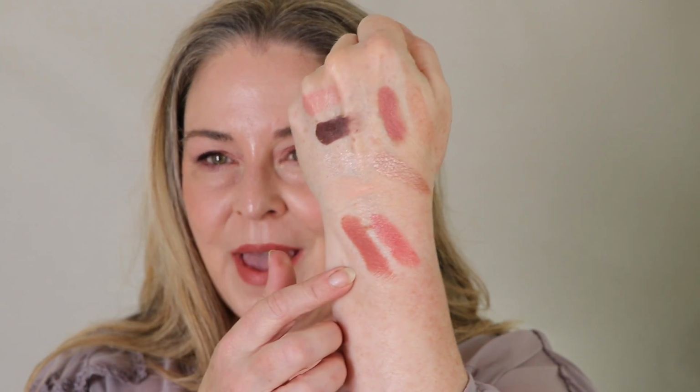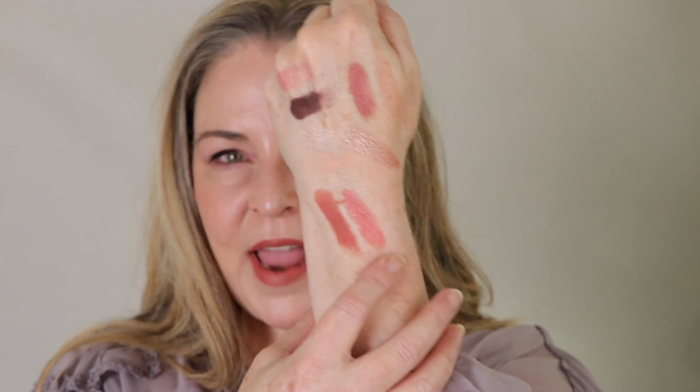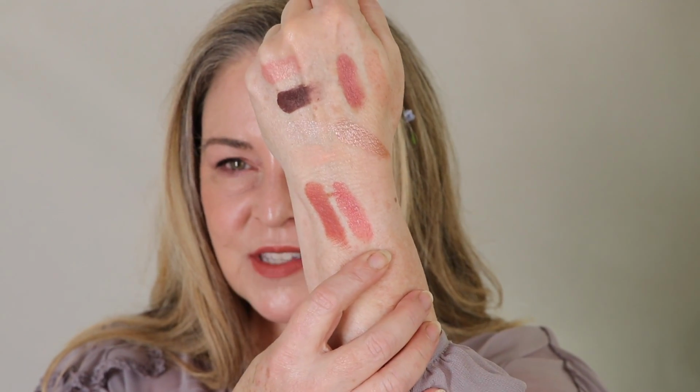I think they describe both of these, obviously they're the same color, as a rosewood. And I feel that the matte has more of the wood. Yes, I am right. So this is the matte, which has more of a brown tone, and this is the Dior Addict, which definitely has more pinkness, which I think would suit this look a little bit more.